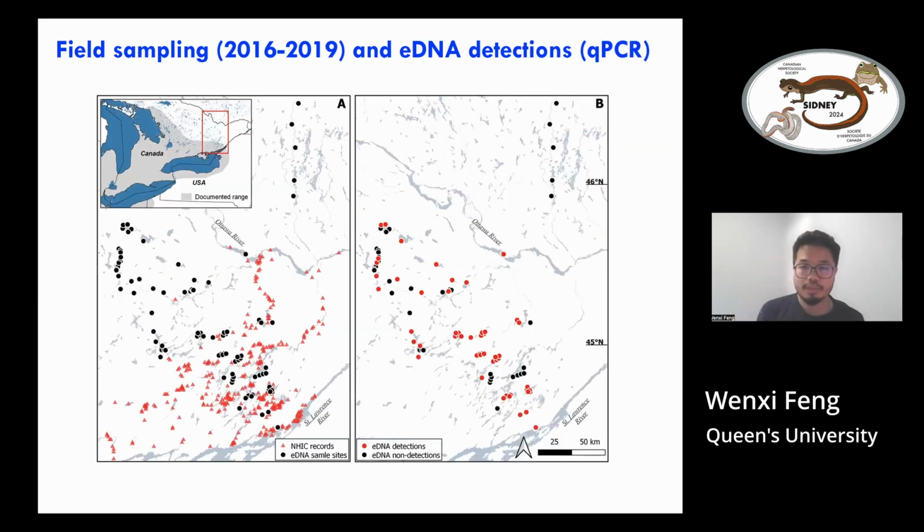Just quickly showing you what we did for this study. On this map, in the upper left corner, you can see in gray the documented area. Then looking at the map on the left, the red triangles are the observations recorded in the NHIC database. You can already see there's a disagreement between this database and the documented range. The red dots on the left are where we took environmental DNA samples across this region, specifically trying to cover the area where we don't really have any knowledge.